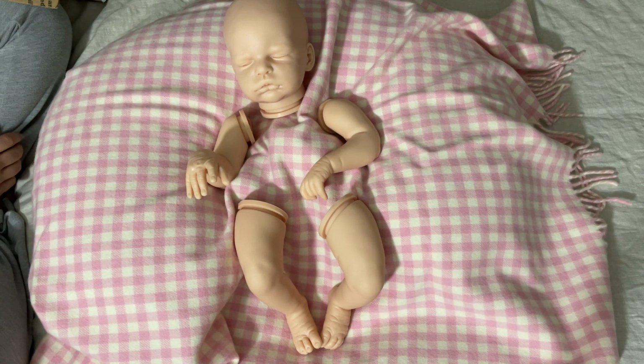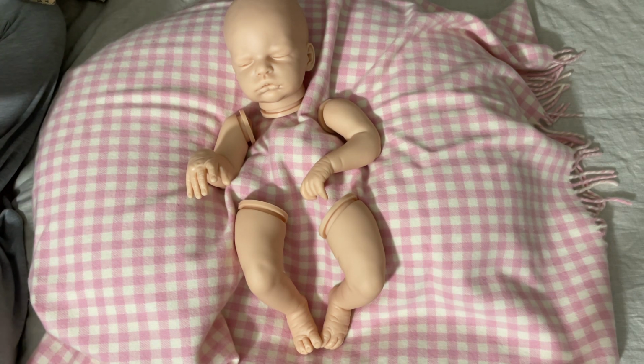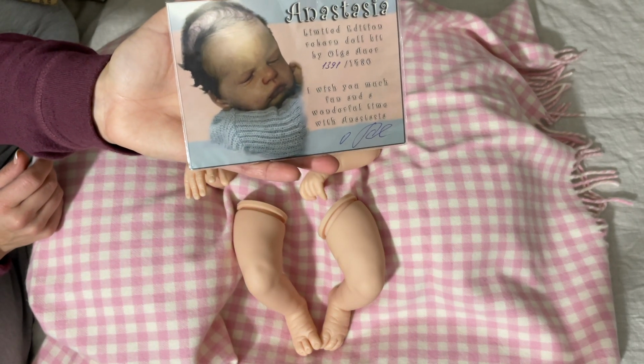Let's look at her COA. I have no idea who I'm going to have make this baby, but I am so thrilled. So Anastasia, limited edition of 1,480. Oh, this is 1,391 out of 1,480. Here's her COA.